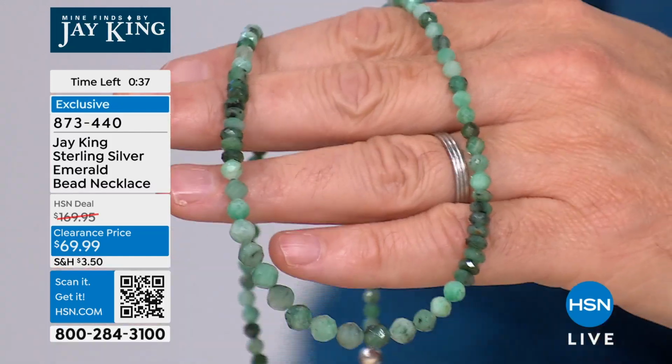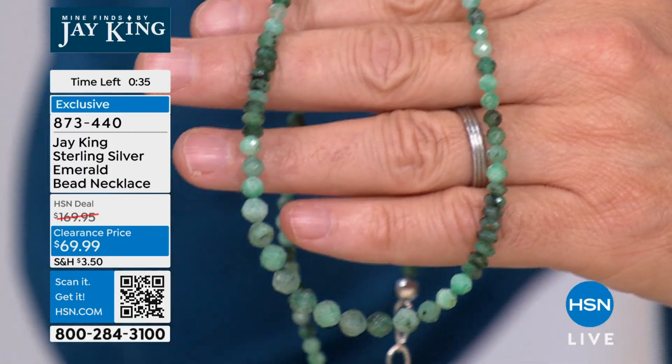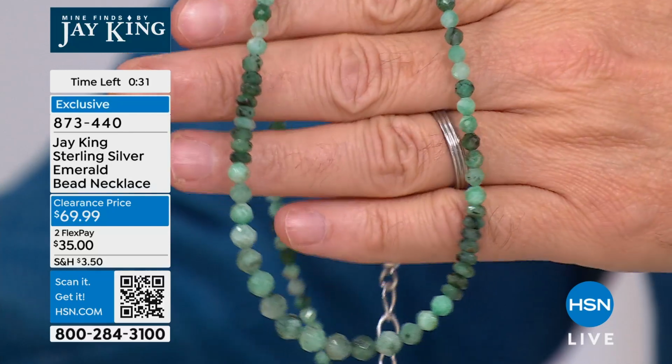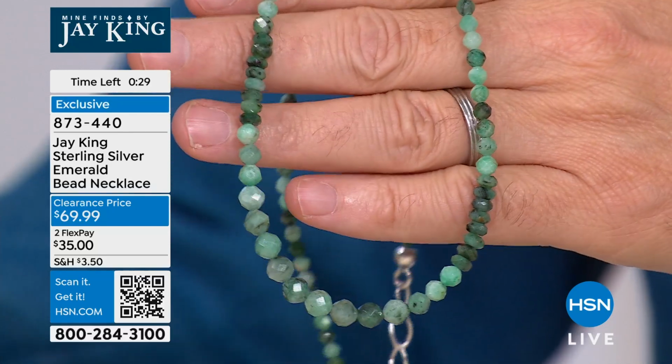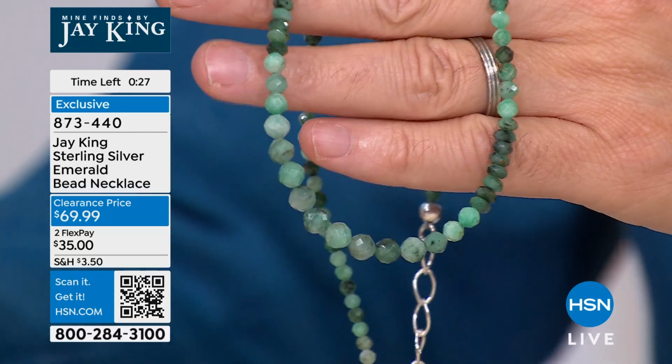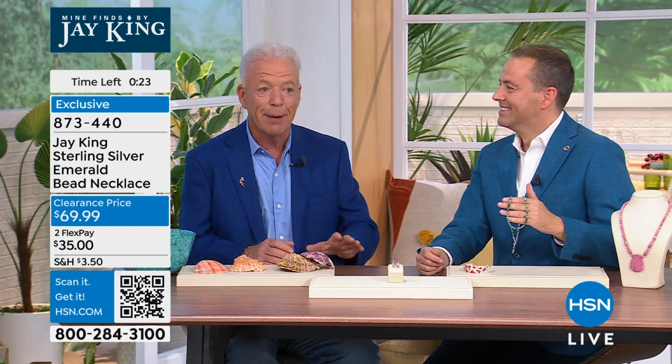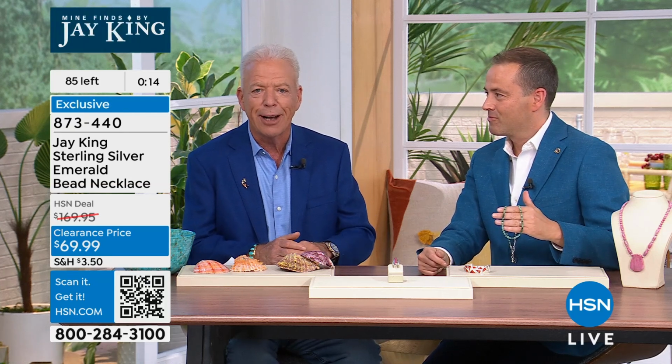A couple of years ago, I bought her a necklace that was just a little bit larger than this, but the same thing, faceted, in gem grade emerald. I'm not going to tell you what I paid for it, but I bought the raw material, and then we cut it. Of course, I made it. But when I wrote the check for the raw material, I cried.